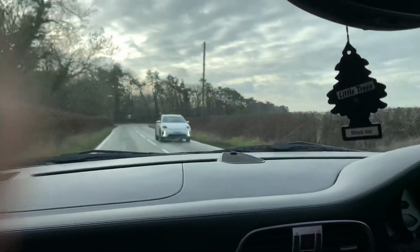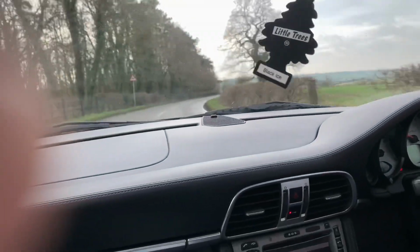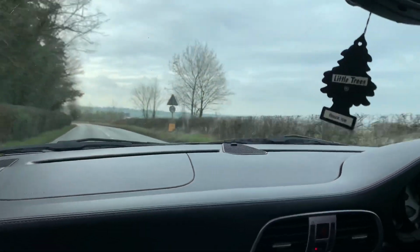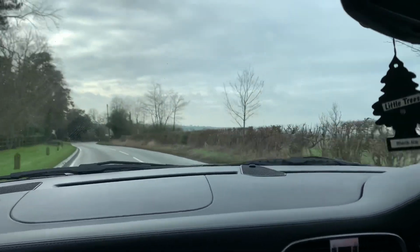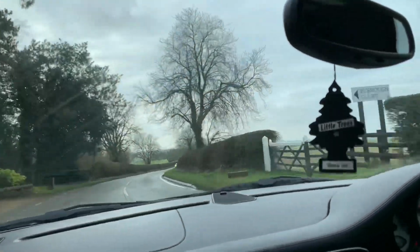Millimetrically perfect. It's so diverse, it's precise, it really is. It's good. This is a proper driver's car.